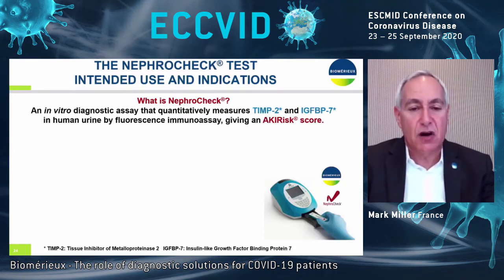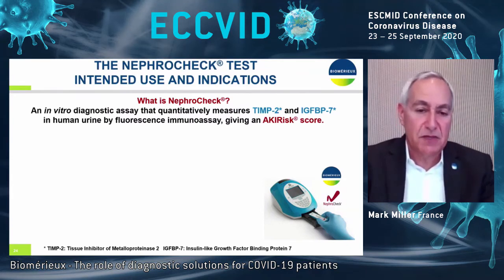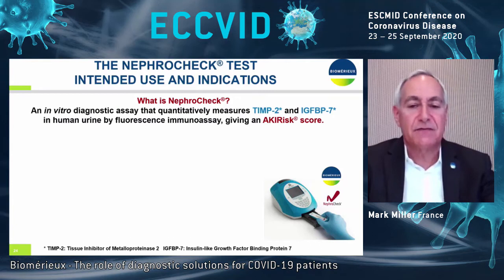use and indications are as an in vitro diagnostic assay to measure two biomarkers in urine, TIMP2 and IGFBP7, in order to give an AKI risk for an individual patient, a critical patient, and to give them an AKI risk of developing AKI within the next 12 hours.